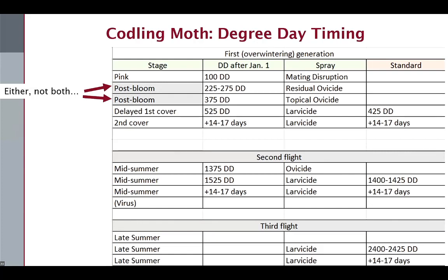We didn't have a 3-week residue. And if you wanted to get good coverage of the first generation, you probably needed 3 applications to cover the whole generation. His thinking is use that ovicide up front when you have a lot of eggs, and then save those larvicides for when you have the peak numbers of larvae. So you get the most bang for your buck with a delayed first cover. It's a little more optional in the second generation. You can still do ovicide, larvicide in the second generation, or the third for that matter, but it's probably most critical in the first generation. And then, of course, the way to start every season, mating disruption applied before bloom.